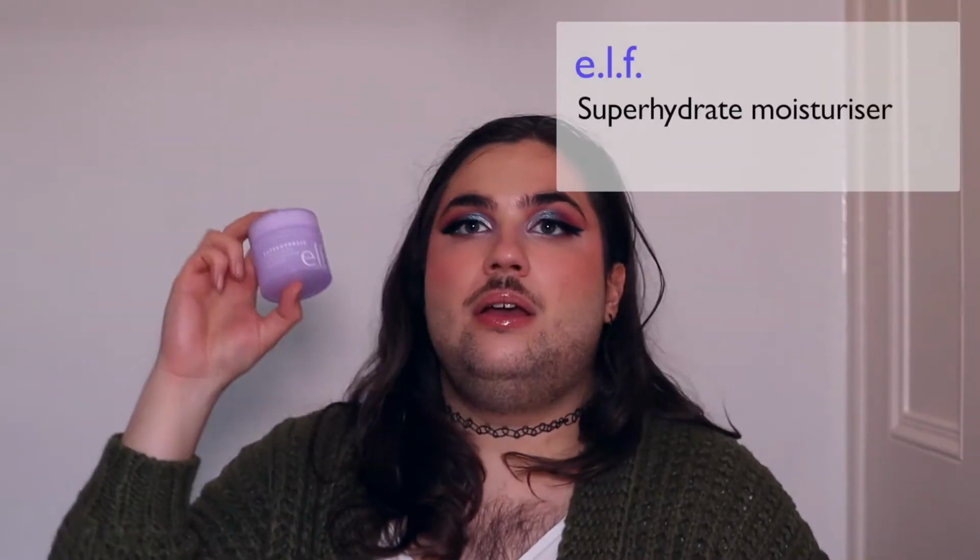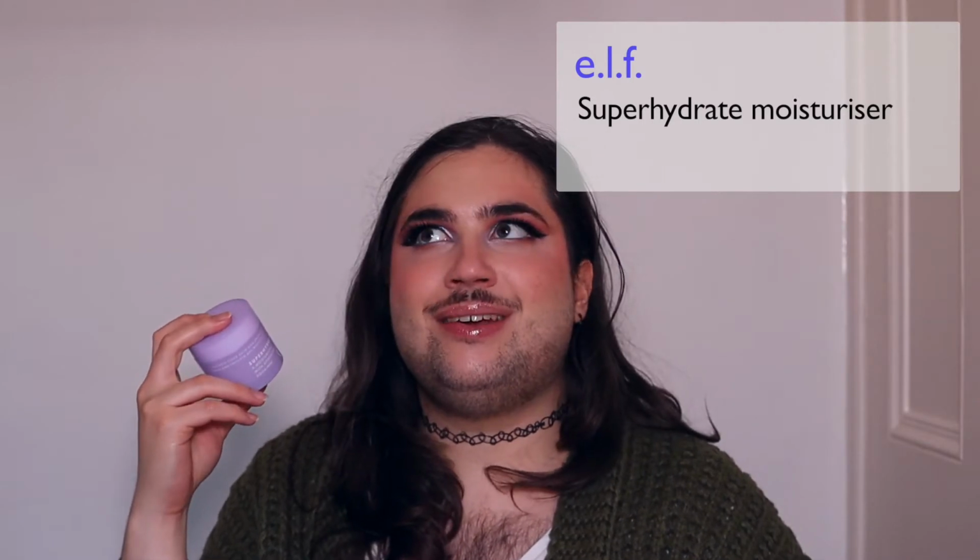Cool, another e.l.f. moisturizer. This is the Super Hydrate moisturizer. This is like a jelly kind of moisturizer. It has a very interesting consistency. It's really nice, actually. I think it's quite lovely. It's kind of fun, but it's very light on the skin, and when you start massaging it, it just becomes almost like water, and I just really like it.